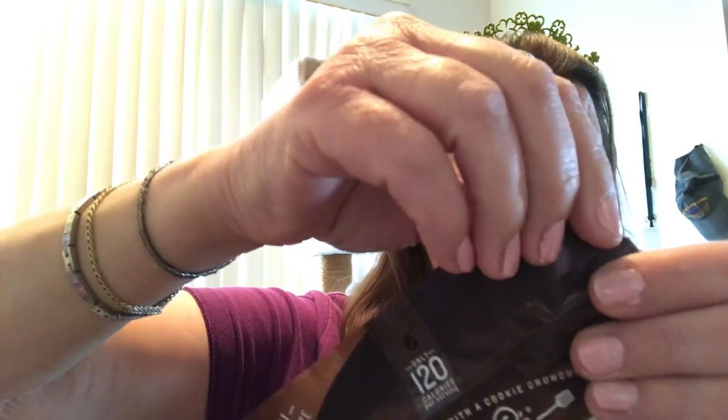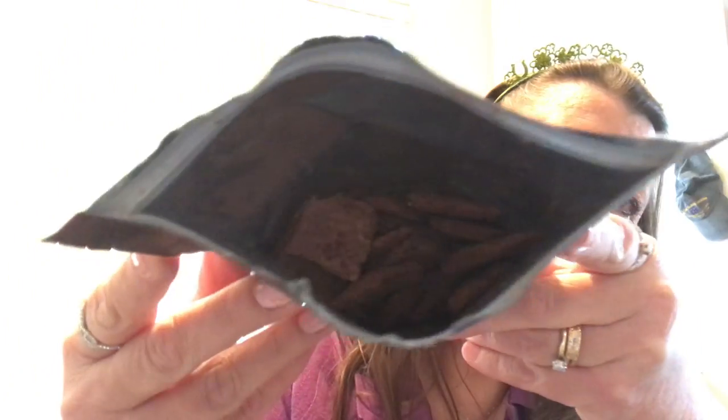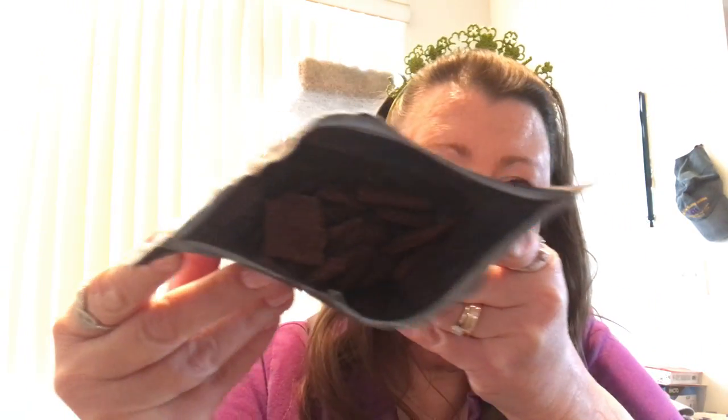It has a tear slit right here. This is the snack size. Smells like baked cookies, or sort of gingerbready. But that's the inside. Let me pull one out, try one for you. Oh, that's cute. They come in these square-shaped brownie pieces, and I guess this flavor is chocolate chip, so there's chocolate chips in there.